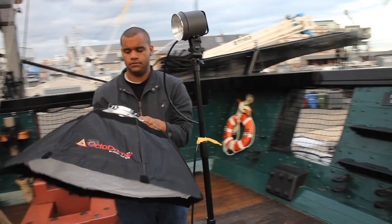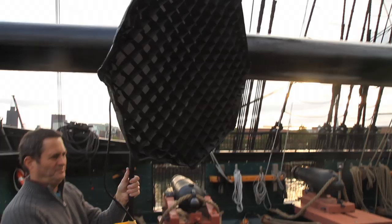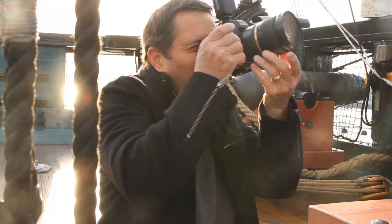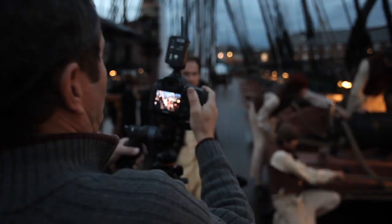Before the sun got too far down, I shot a few shots with just an octadome. It's very easy to shoot when the sky creates contrast with all the elements of the ship or the area you're shooting in. I can see the rigging and everything because the sky is creating that contrast for me. So here's a shot with an octadome and the natural light creating the contrast with the boat and the rigging. But when it gets dark, I'm going to have to create that contrast.